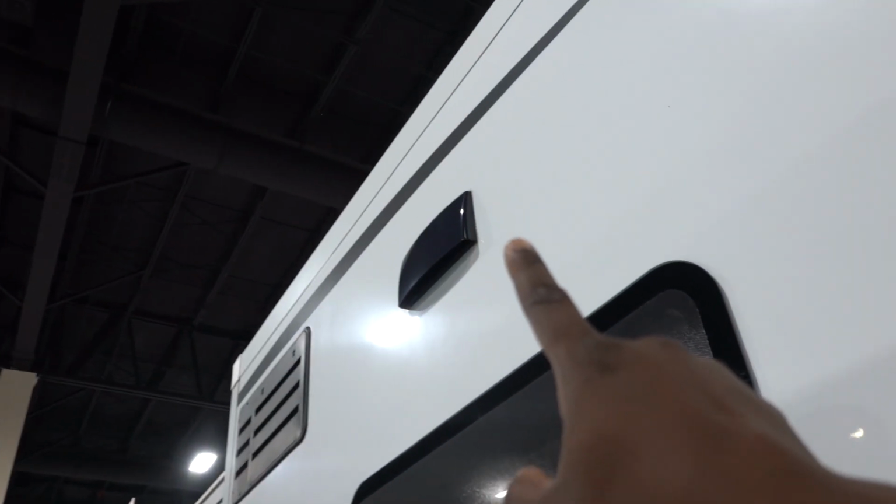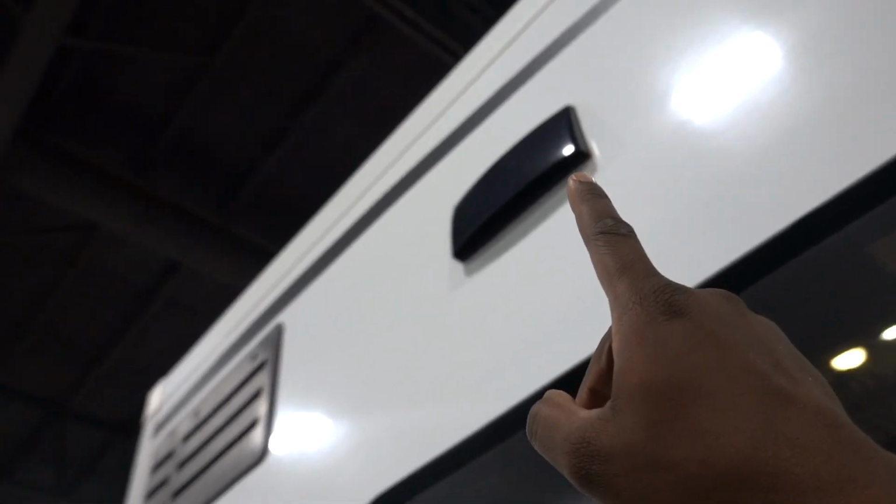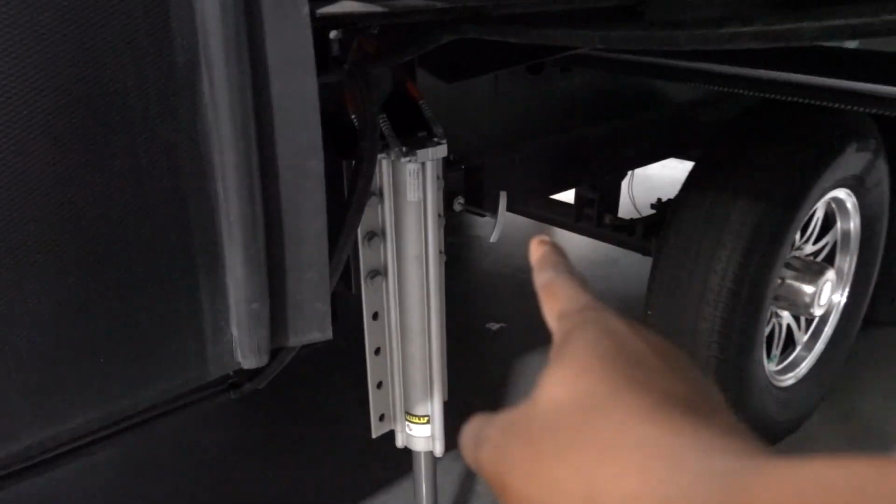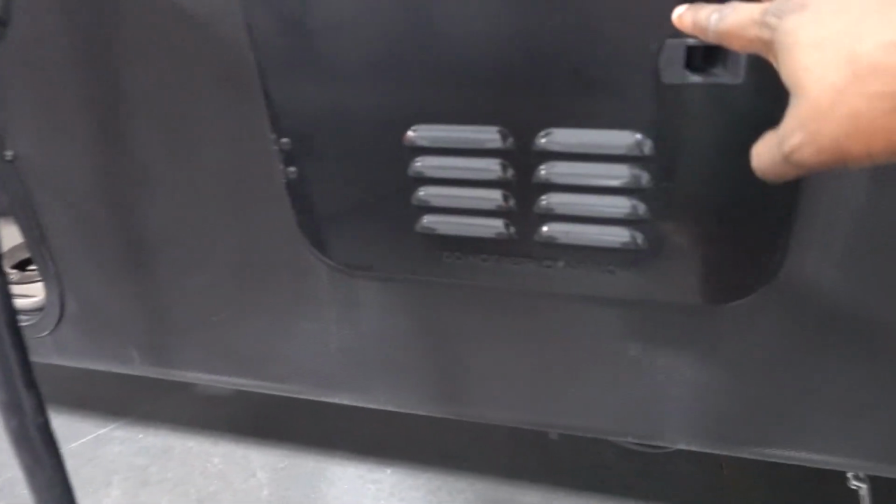That's going to be the vent for your microwave for the stove. And then this is going to be the back of your refrigerator. And as you guys can see, this is where you're going to dump at. They do have a valve right there probably for the kitchen, and they have two more for the bathroom area. This is going to be a tankless water heater.